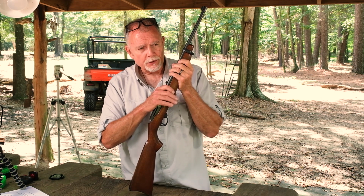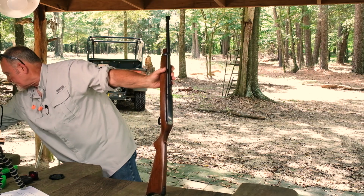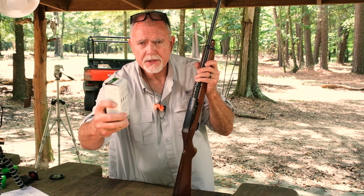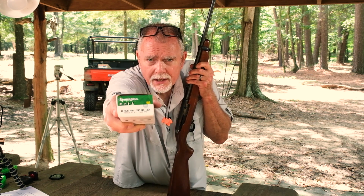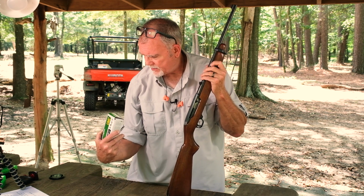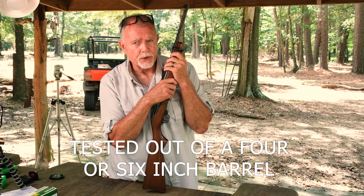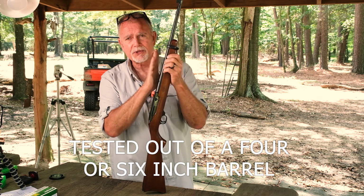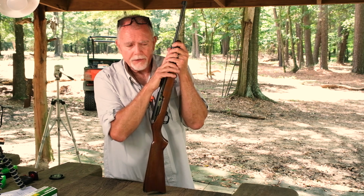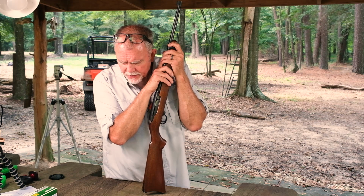And speaking of factory loads, the box of the Remington ammo advertises a muzzle velocity of 1,610 feet per second, and what we got was closer to 2,200 feet per second. So it was about 600 feet per second faster out of a carbine-length barrel, either the 18.5-inch carbine length or the 20-inch carbine of the 1892.